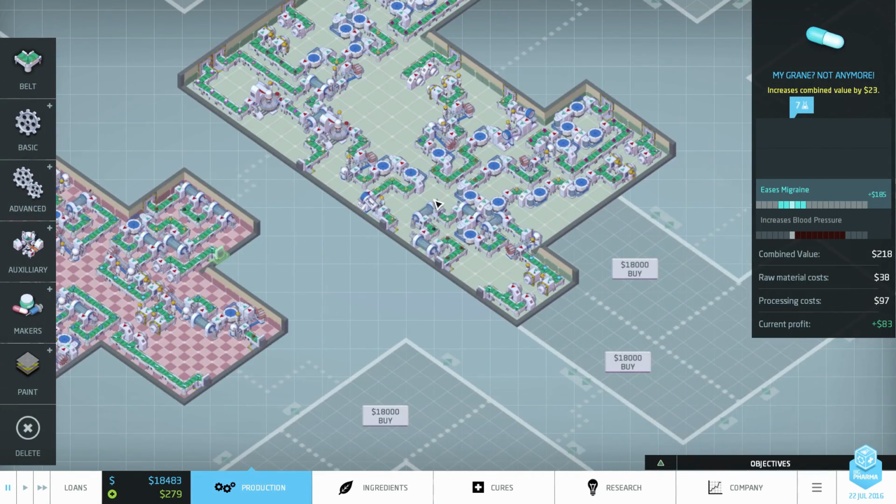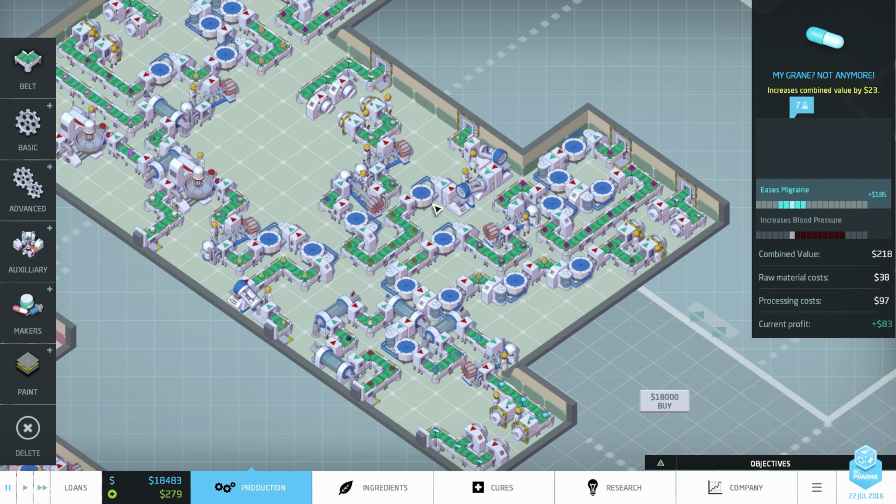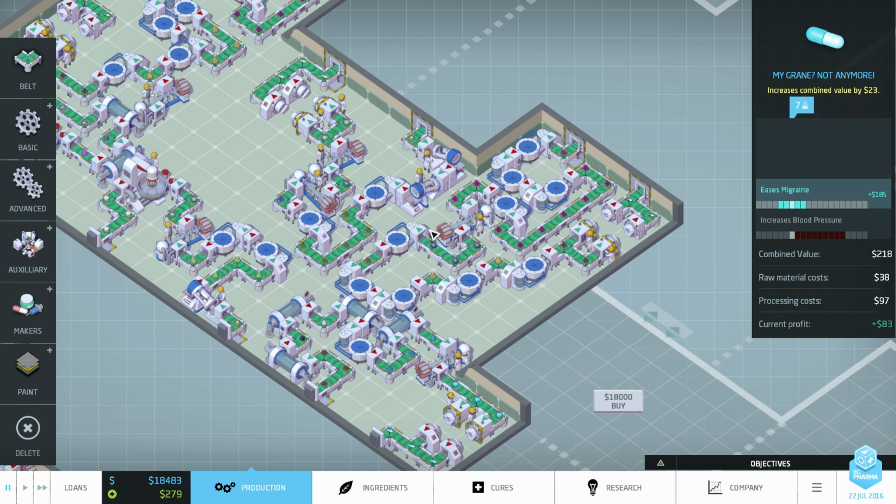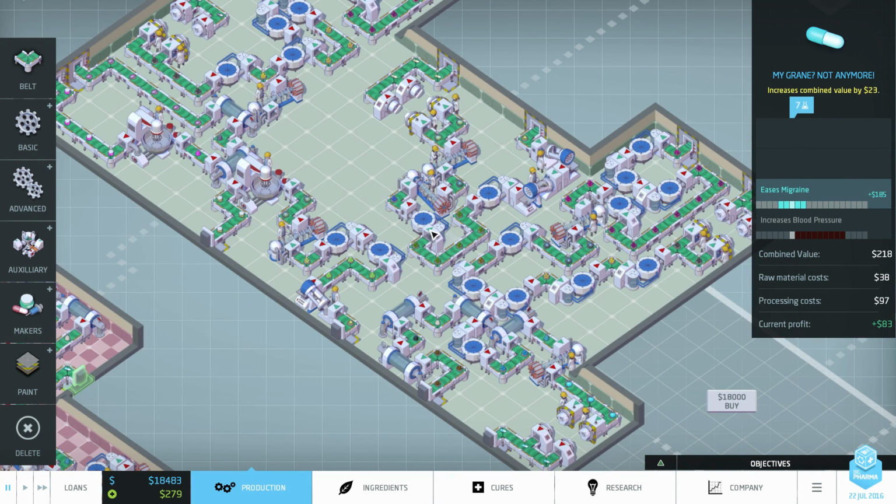Now the Analyizer is a very useful tool, but it's not a cure-all. It is not a be-all end-all to every one of your drug line's problems, and not every drug will really benefit from it. Only the ones that you really have the wiggle room for, both in terms of space and also in terms of being able to dodge stuff. Like, it might tell us that this eases migraine's effectiveness is all the way over here. Well, that kind of puts a damper on things, because that's right in the line of blood pressure. But it's still good to test them.